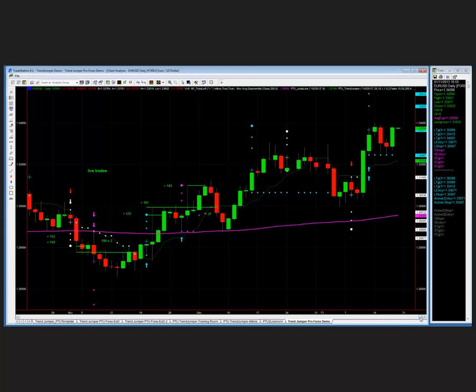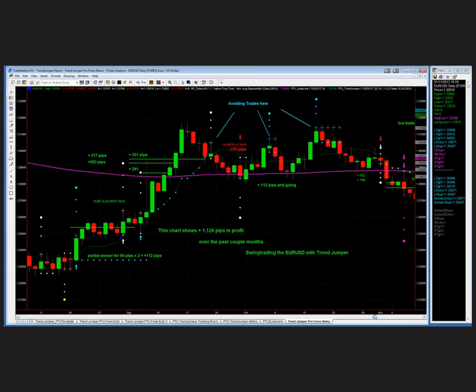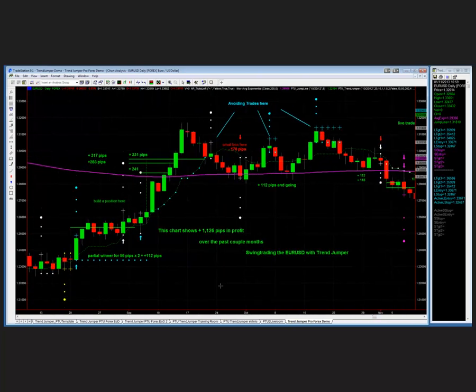And if I just roll back to the end of 2012, 2012 was mostly a bad year. I marked this up. You can see again the big buildup where you made literally all the money on this one move. This one move was good for, well, 1,126 pips basically.